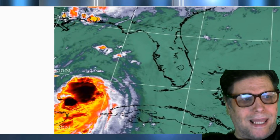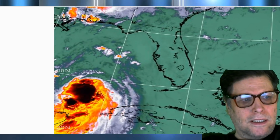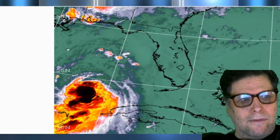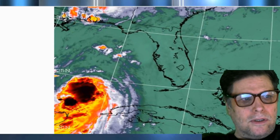You see that black-looking stuff? The orange isn't so bad, but when you get that black-looking stuff, that's called convection. That's thunderstorms that are popping up in the afternoon. You ever seen these big thunderstorms down in the south? They form into an anvil, and they shoot way up into the sky. Well, you can see one little one popping up right here in the southwestern quadrant, and these are feeding into the storm, and this is called convection.